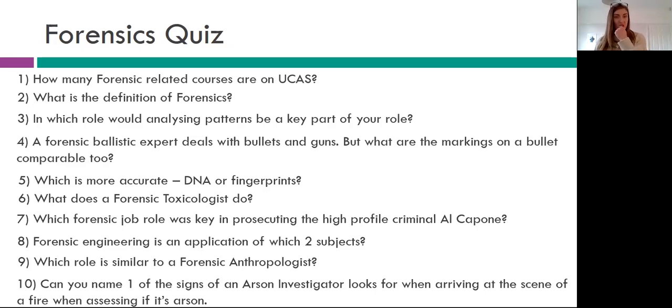So, question number 1, the answer was 493. So well done if you got that right. Question number 2, what is the definition of forensics? It's examining within the law. So we've looked at that quite a bit, that definition, through the videos. So hopefully you got that one, or some variation of it anyway.